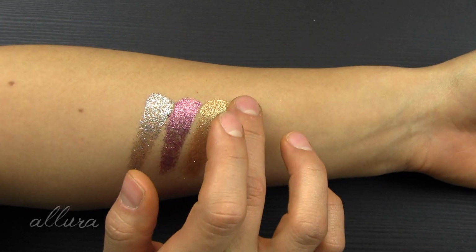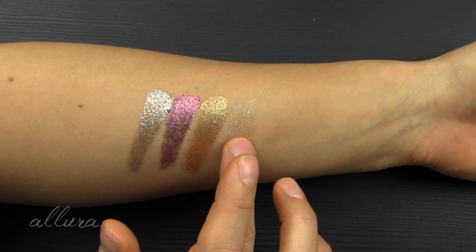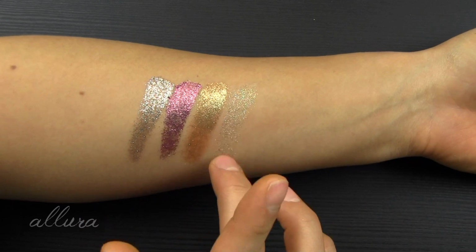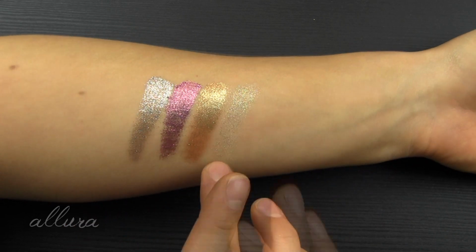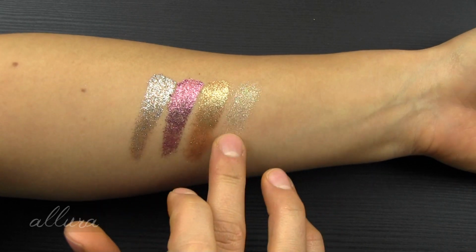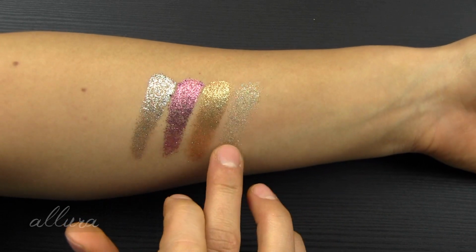And last is Diamond Life. This is supposed to be a holographic multi-sparkle glitter. This one seems much more like a top coat. And this one also feels the most gritty. It feels pretty harsh on the skin. I don't know how pleasant this would be to put on your eye.